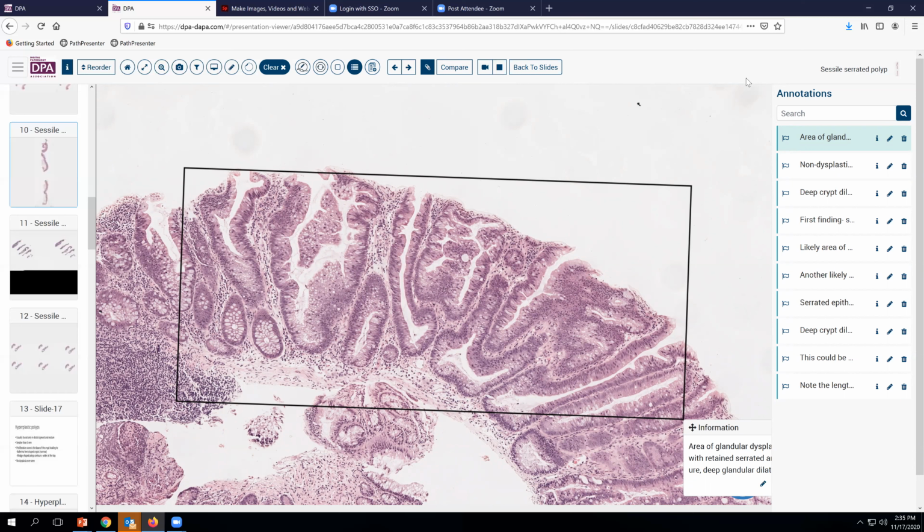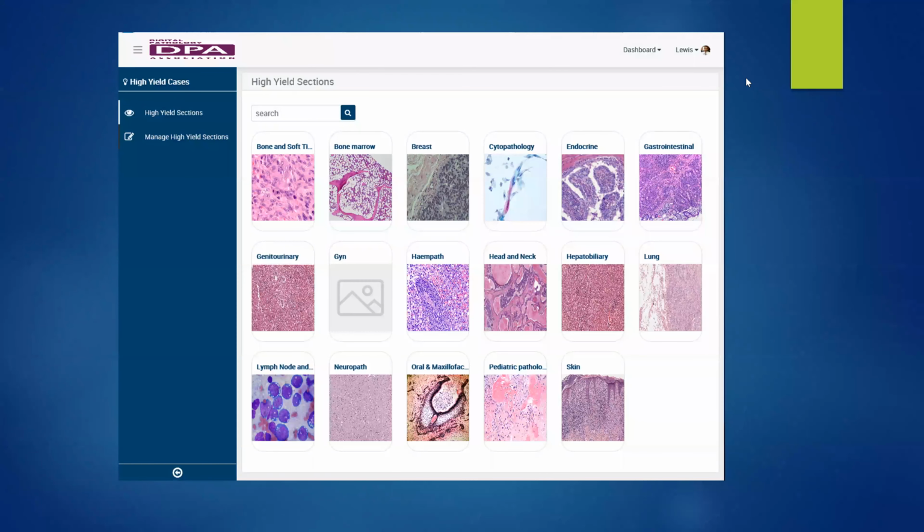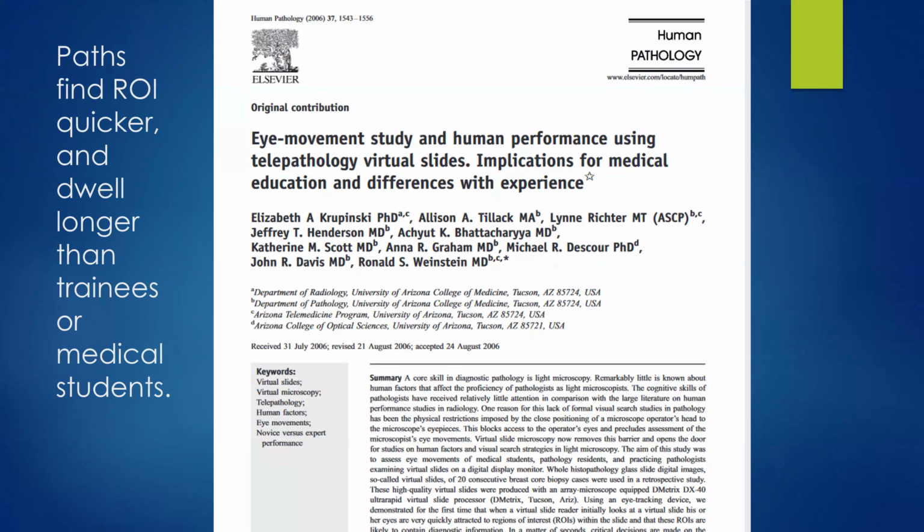Our assessments on this process to date have shown extraordinarily good results. Our residents, after 1 or 2 months on surgical rotations, using this tool and the material that comes in through the door, have exceeded the performance of residents at the end of their first year of performance after 4 or 5 months on our services. In addition, the content in Path Presenter includes a variety of what they're termed high yield sections, which take organ systems and provide the best of the best in terms of digital slide examples of content. So that's our hopes for Path Presenter.